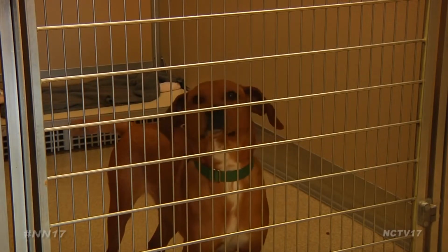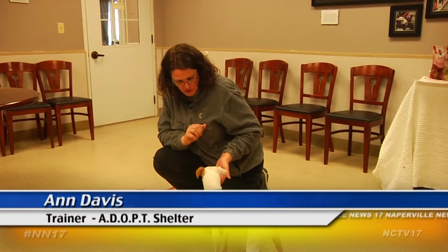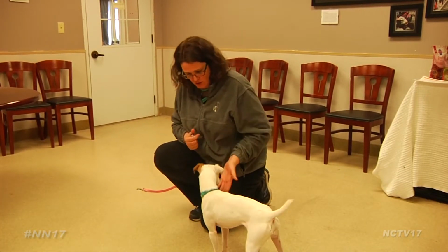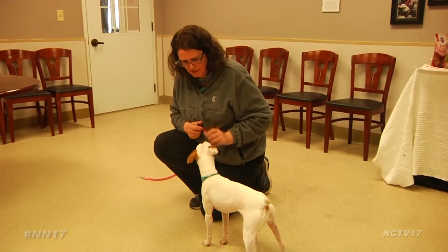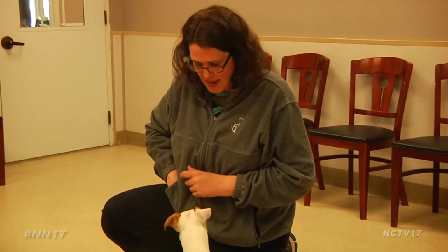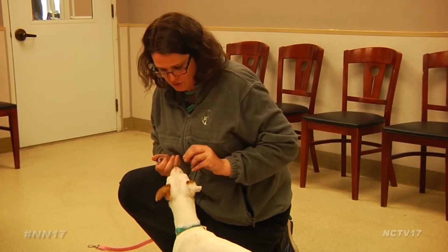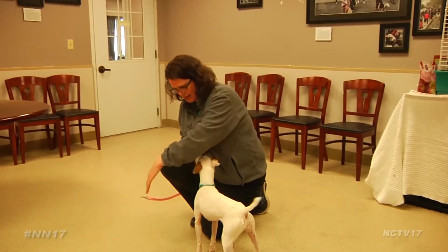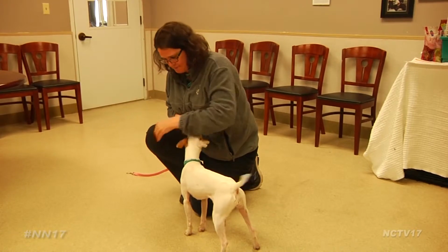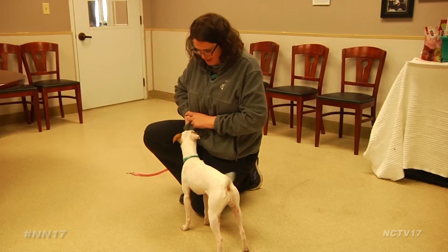You go outside with them each and every time. You go on leash. You go to the same area in the yard each time, about a 10 by 10 space. You wait for them to potty. And then as soon as they go, you give them a treat. So they finish going and you say, good girl, and you give them two or three treats in a row. And then you play with them for a few minutes and let them know that going outside is fantastic and wonderful and reinforcing.